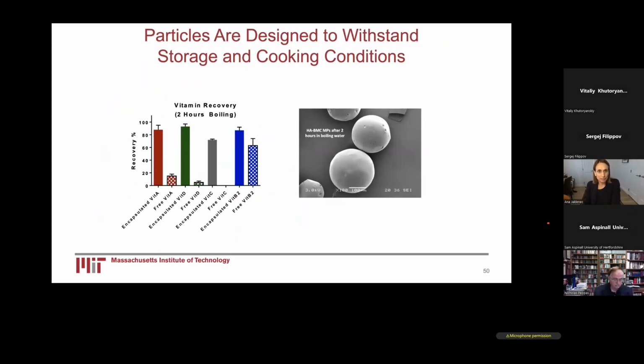And here on the right, you can actually see the particles after 2 hours in boiling water, and you can see that their structure is fully preserved.